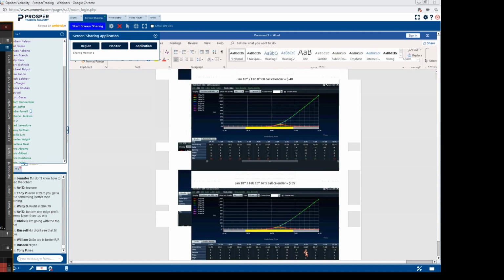Now, the beauty of options and the beauty of taking our time and evaluating and looking to see where the best potential is, look at the two different setups here. The top one is Jan 18, Feb 8th, 68 call calendar. The bottom one is Jan 18, Feb 15th, 67.5 call calendar. Maybe there's one other call calendar similar that we should evaluate just to see what the reward to risk is.